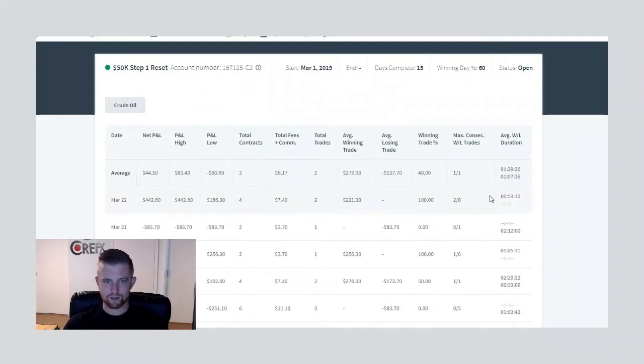These aren't home runs. I'm not getting 3, 4, 5-to-1 risk to reward ratios. I'm not winning 70-80% of the trades. I'm winning less than half. I'm getting 2-to-1 risk to rewards and the account's growing, right?